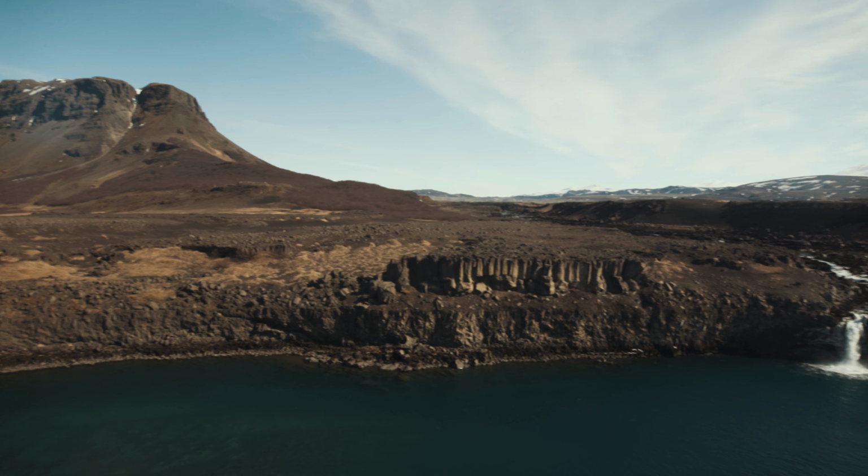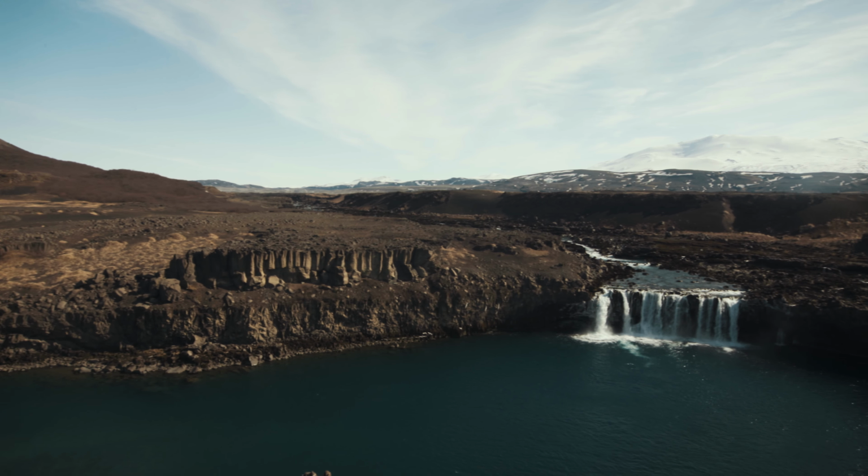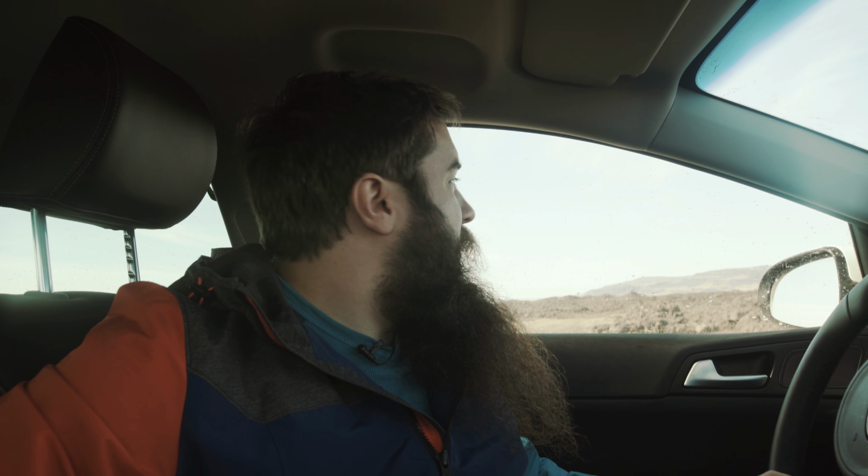We checked out the waterfall. It's very, very pretty, but it is also almost hurricane force winds here right now. We're gonna just keep on rolling here and go further inland.